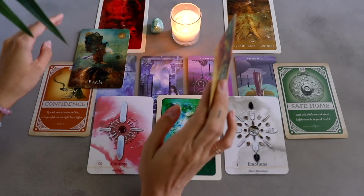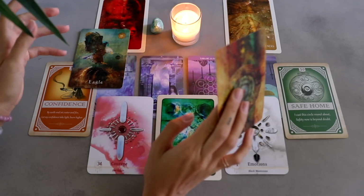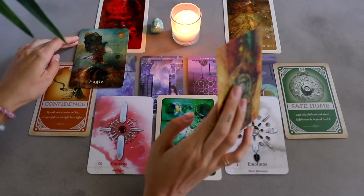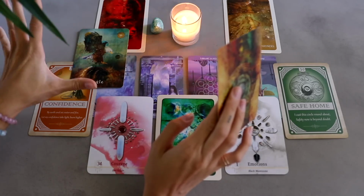You're also very good at not being distracted. When you want something, you're so good at going and getting it. For example, if you see something that you want to achieve, you're so good at being like, that's it, my focus is going there and I'm just gonna do it, bam.